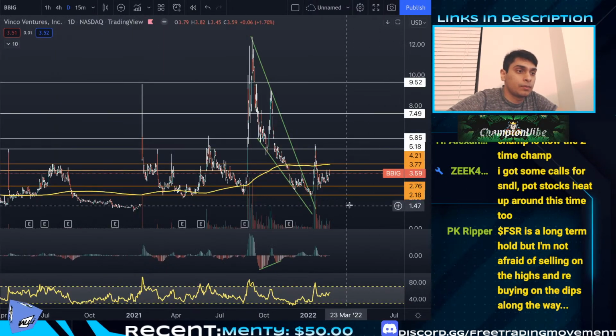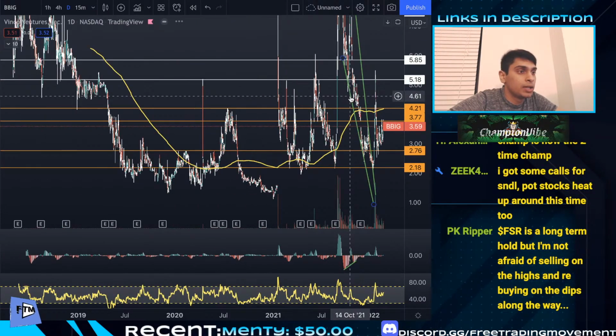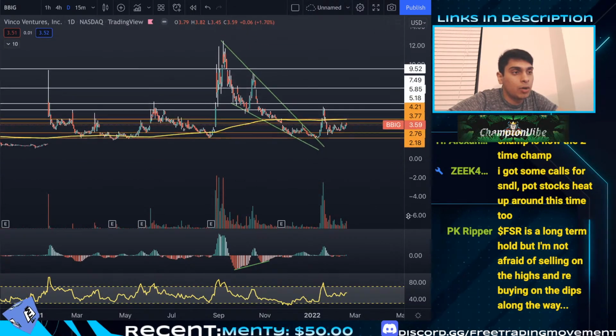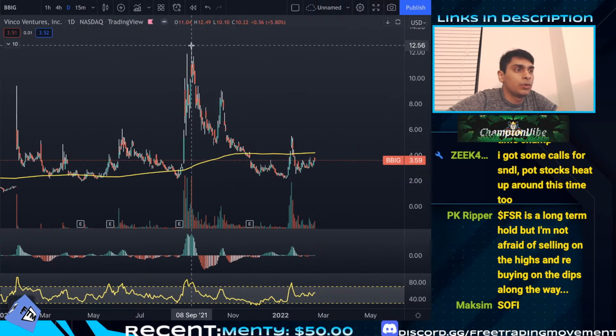BBIG. It's testing 377, which is a resistance I've charted. If it breaks above it, then you've got 421. Really, it's not too easy to chart BBIG right now. I think if you really zoom out and take a look at it, it looks a little bit cleaner than all those lines I had on my chart.